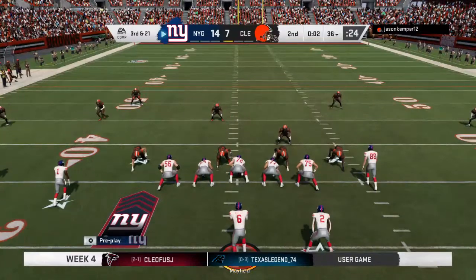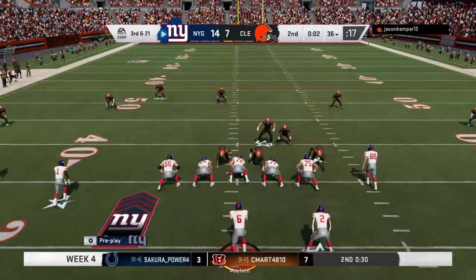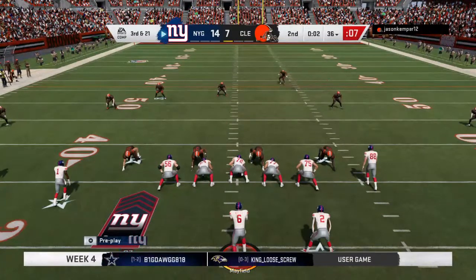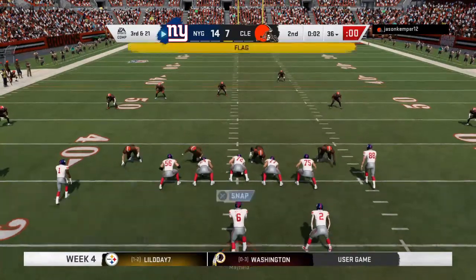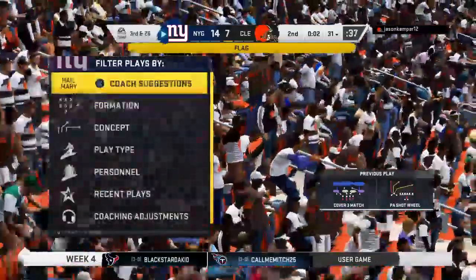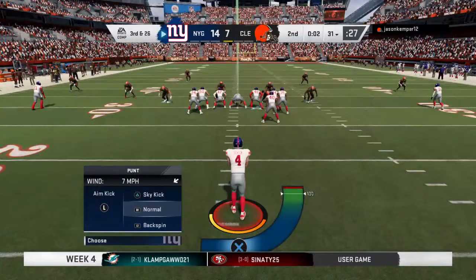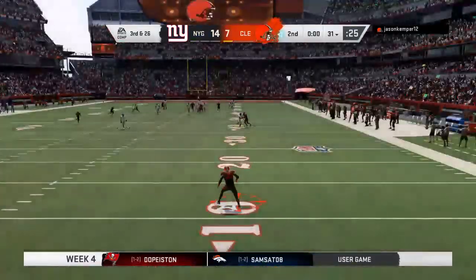Hey, we got 4 down. I got two. And they're out of timeouts, remember, so this is going to have to be a delay. So that'll back them up 5. And what is going on here? Screen shows 3rd down, but they've got the punt team out there. Only 2 punts for him last week in the loss as he gets this one away.